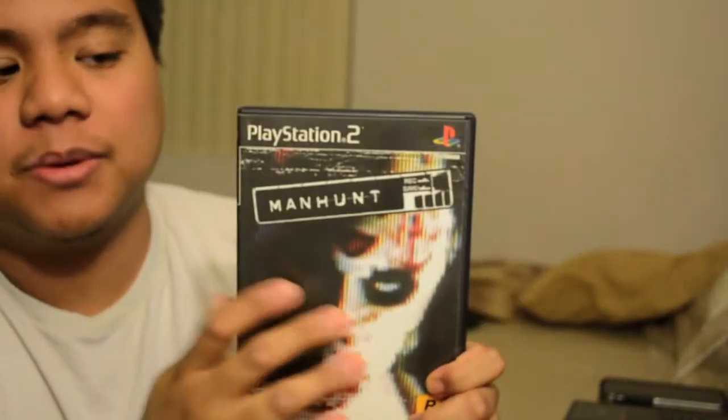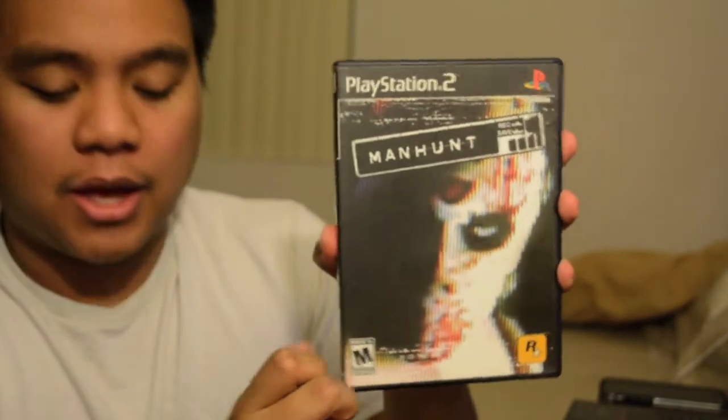Another pickup from Savers, we have Manhunt. This is the black label. The reason why I got this is because the one that I have is the Greatest Hits version. This one is not complete, but I'm pretty much going to swap out the one that I have.